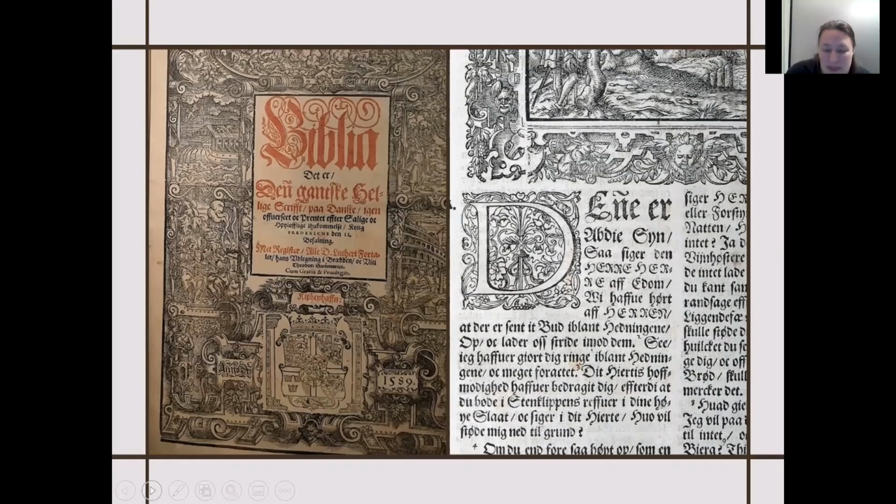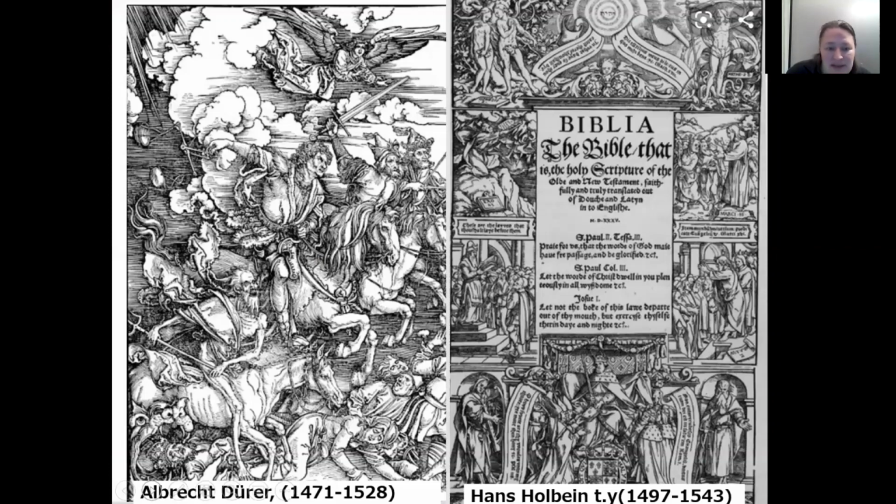He copied other people. He copied Albrecht Dürer and Hans Holbein the Younger. And the Hans Holbein one, you see to the right, is actually an English Bible. The Bible that is the Holy Scriptures of the Old and New Testament. And even above here, you also see the Tetragrammaton.